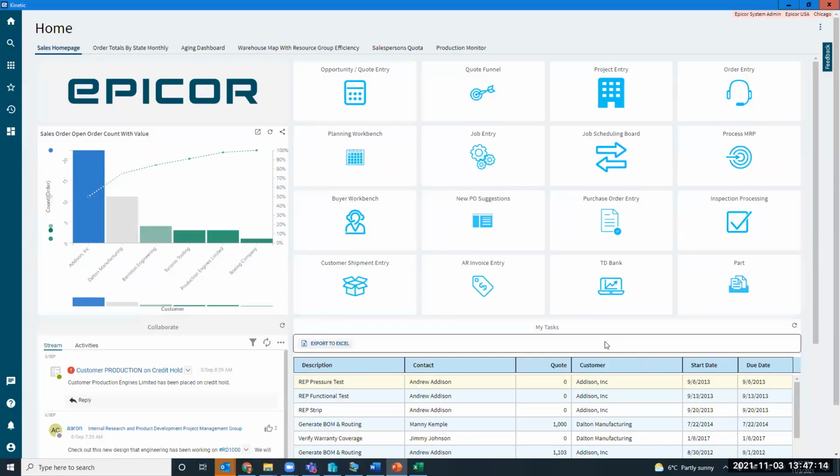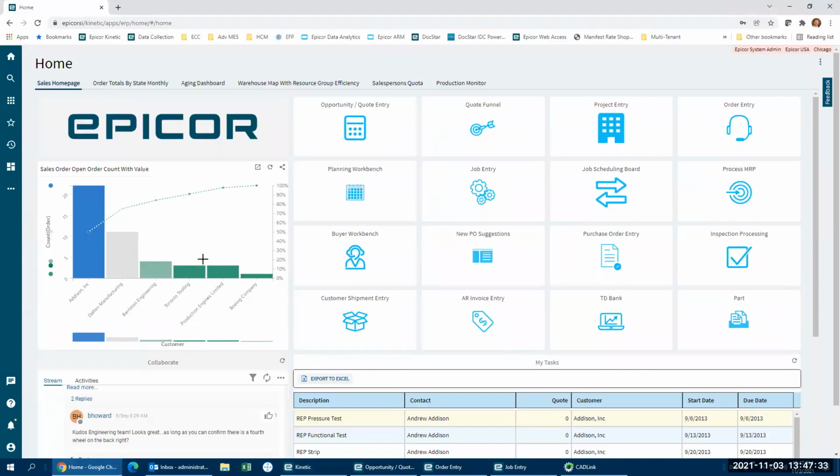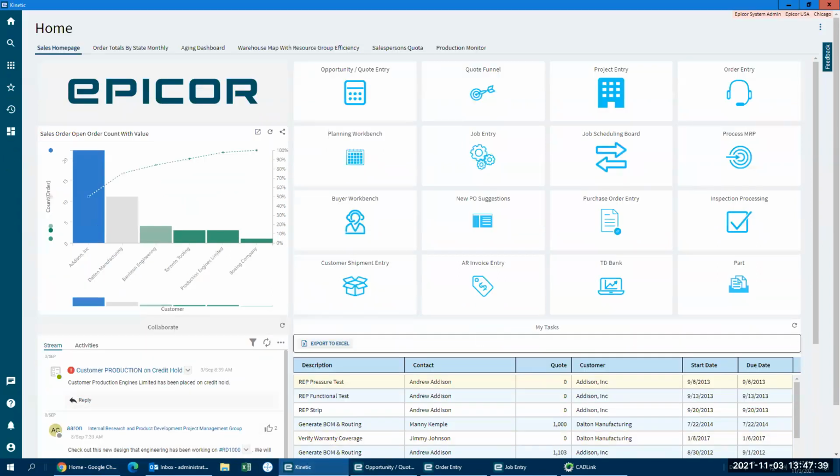And I'm going to start by doing an overview of the solution. And one thing I'm going to show you is that we are going to spend time in both the client and the browser, just so you get a flavor of both. It's really the same software, whether you're running a client or a browser. We're looking at the client right now. And if I go to the browser, you'll see that I'm now running in a browser, but it's the same solution. So we'll start in the client, and then we'll flip back to the browser at some point.